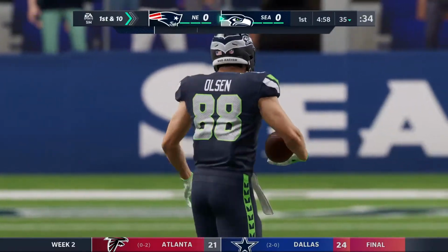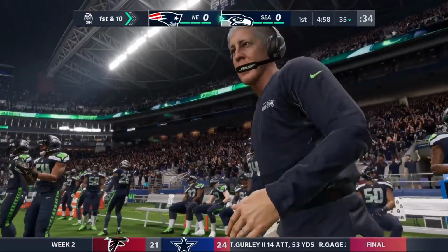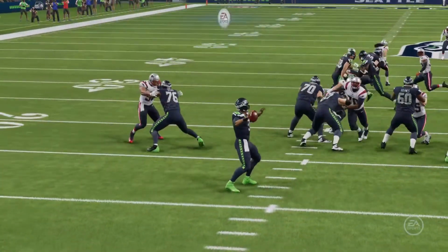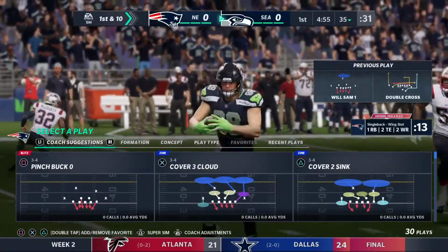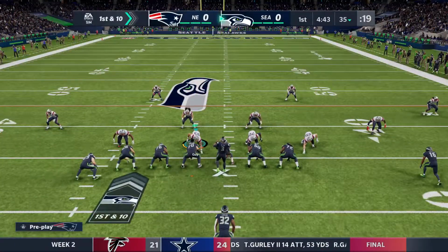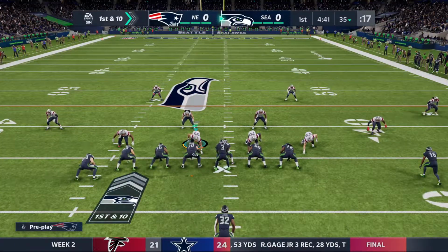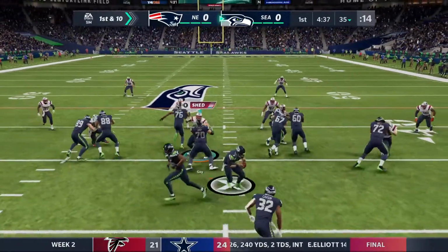First down. Greg Olsen was a big-time pickup for the Seattle Seahawks in the offseason. Spent the last 9 seasons with Carolina as an all-pro, Pro Bowl tight end, and did the same thing before that with the Chicago Bears. Now he moves to the Northwest and gives Russell Wilson a big-time target in the middle of the field. Ball up to the 35 now as they come up on 1st and 10.